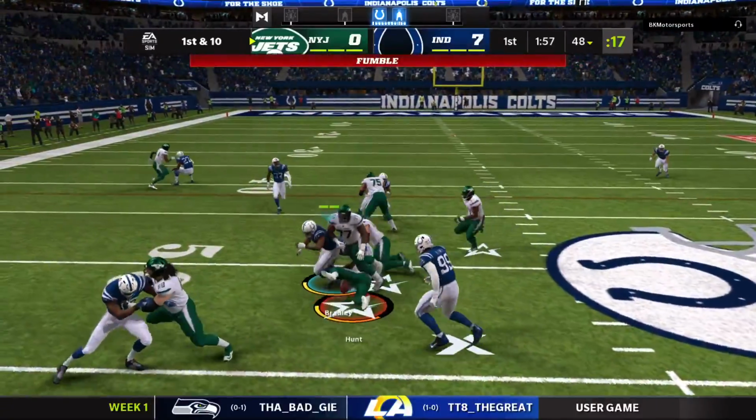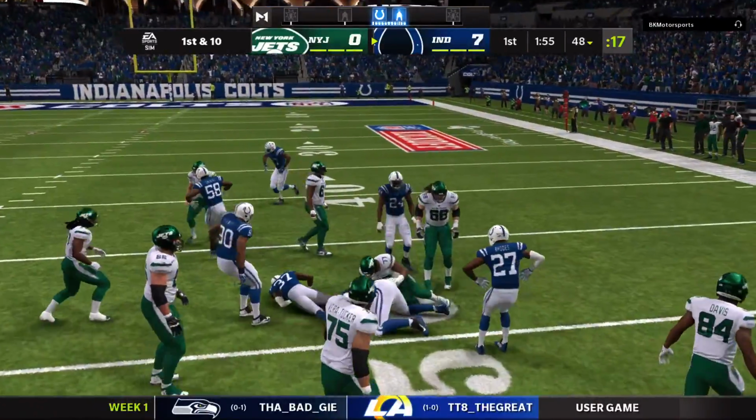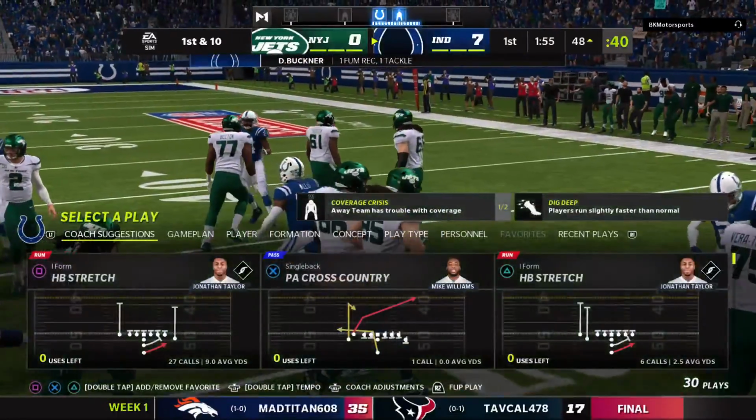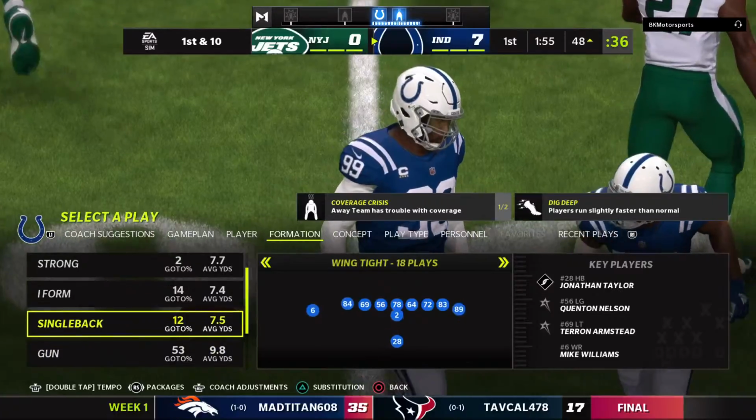A carry here for Hunt. And hit behind the line. He lost the football. It's loose. And the Colts pick it up. And they take possession 2 yards away from midfield at the 48-yard line.